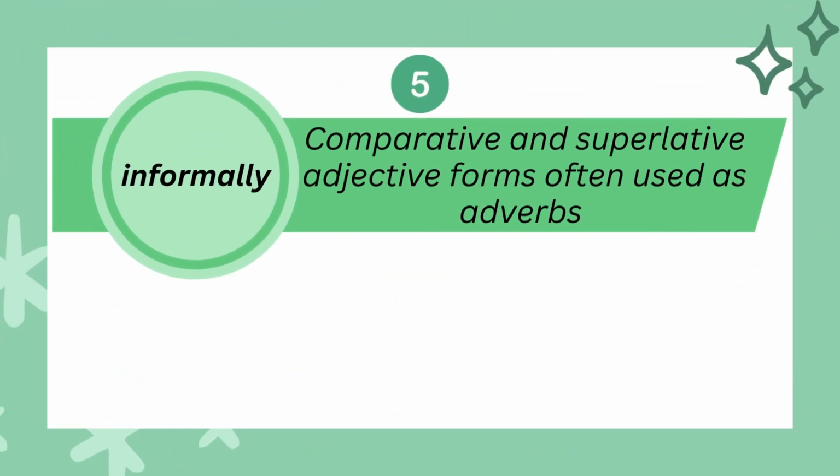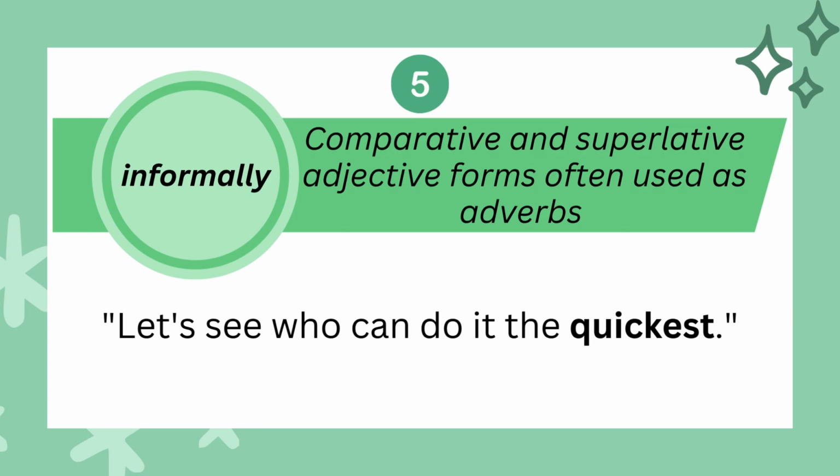5. In informal language, comparative and superlative adjective forms are often used as adverbs, like when you say, let's see who can do it the quickest. Quickest is showing off its adverbial skills here.